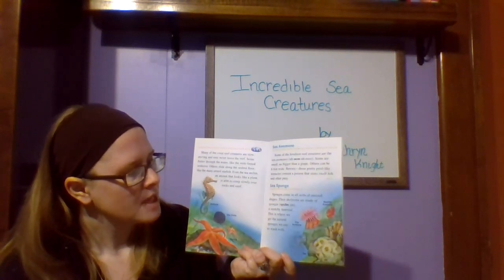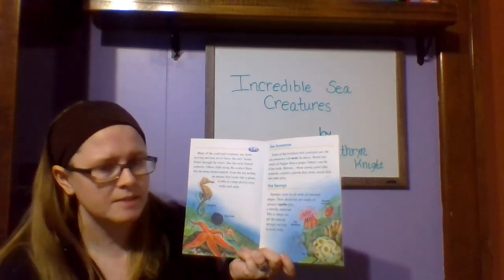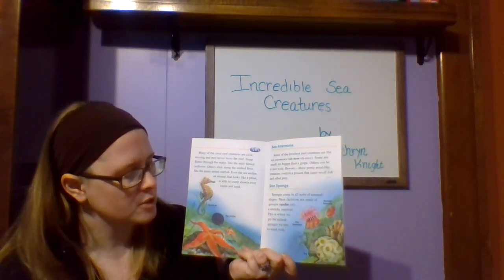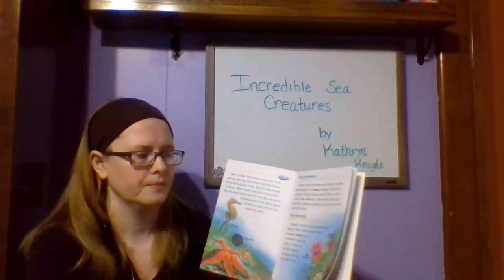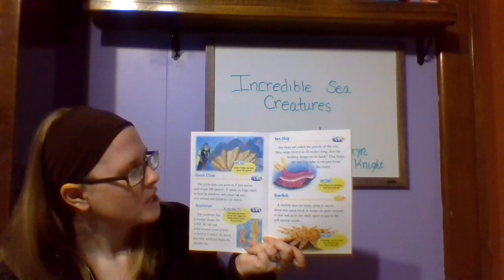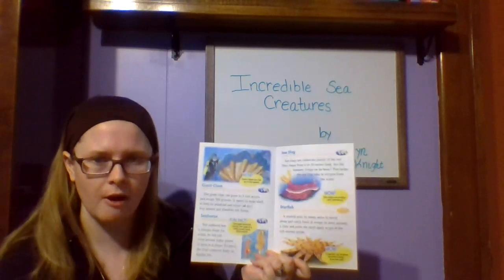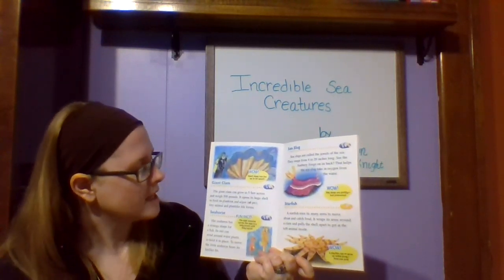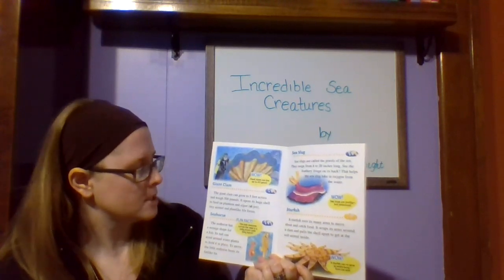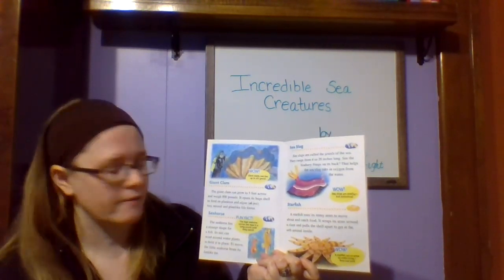Sea sponge. Sea sponge comes in all sorts of unusual shapes. Their skeletons are made of spongin. It's a stretchy material. This is where we get our natural sponges we use to wash with. A giant clam. Giant clams can live up to 60 years. Wow, that's a long time. The giant clam can grow 5 feet across and weigh 500 pounds. It opens its huge shell to feed on plankton and algae, tiny animals, and plant-like life forms.